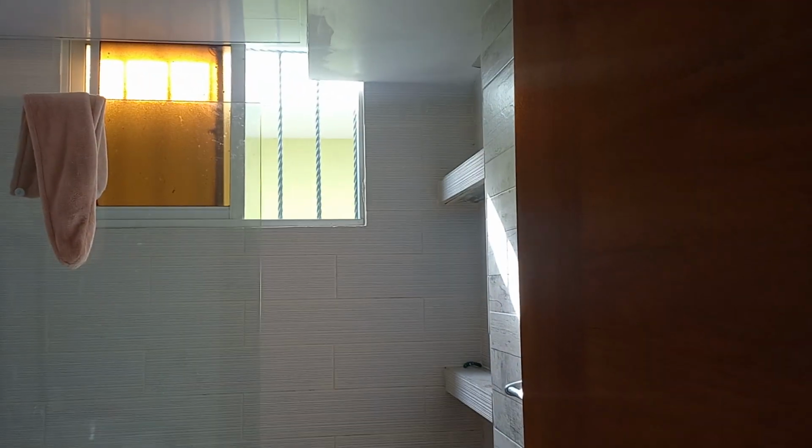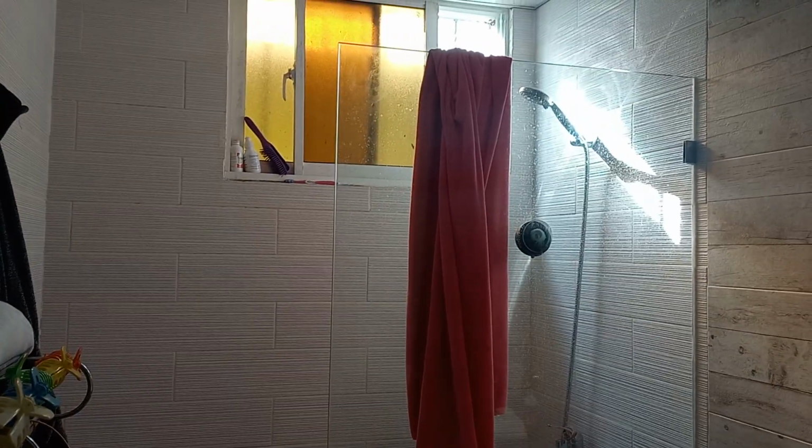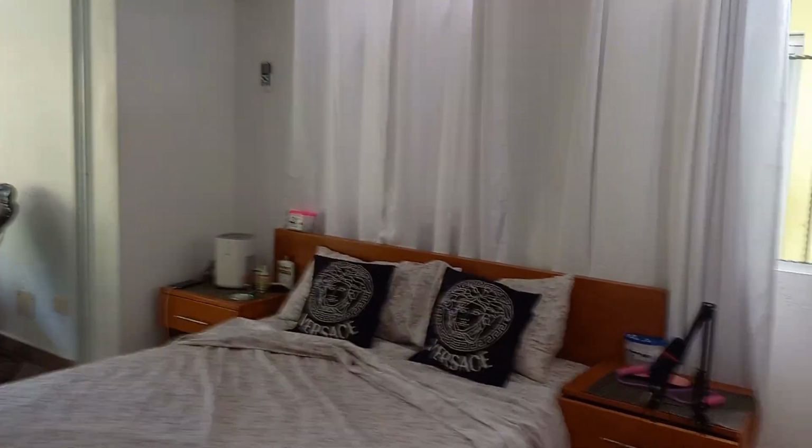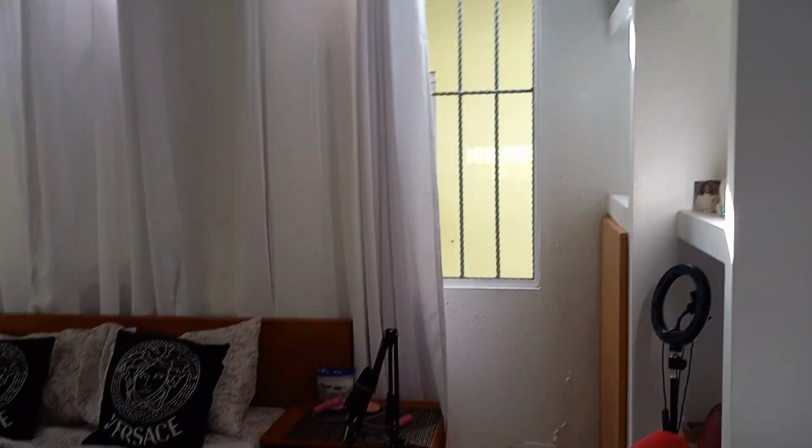because part of my routine in the mornings as well is to open up my bathroom windows. I have two bathrooms and I like to open up the bathroom windows because it is so convenient. The breeze just comes in, the beautiful Caribbean breeze. And then also in my bedroom, I open up that window and it is amazing.